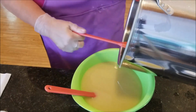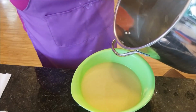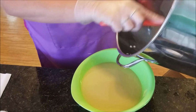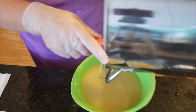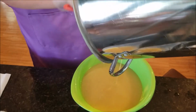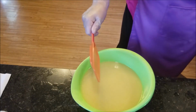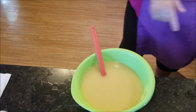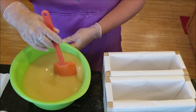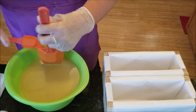Let's scrape my bowl down here. Try and do this neatly as to not fling soap everywhere with this big spatula. Come on, baby. Get out of there. Okay. So I'll set this somewhere. Bring over my molds. Okay, so this is going to be the green. So we're going to pour this first.